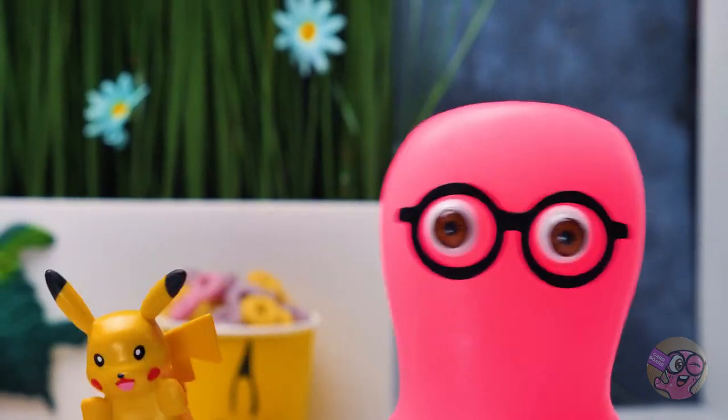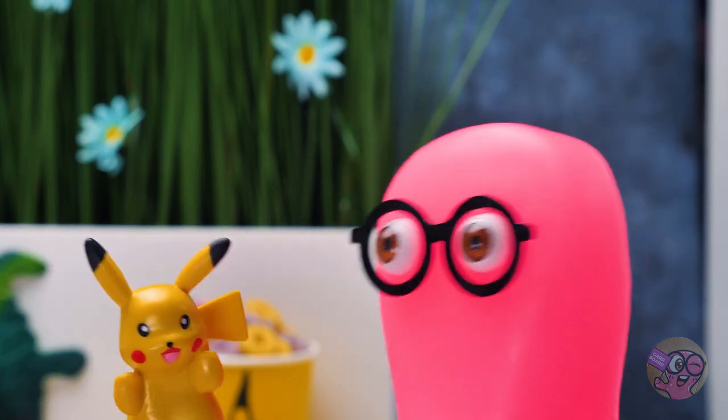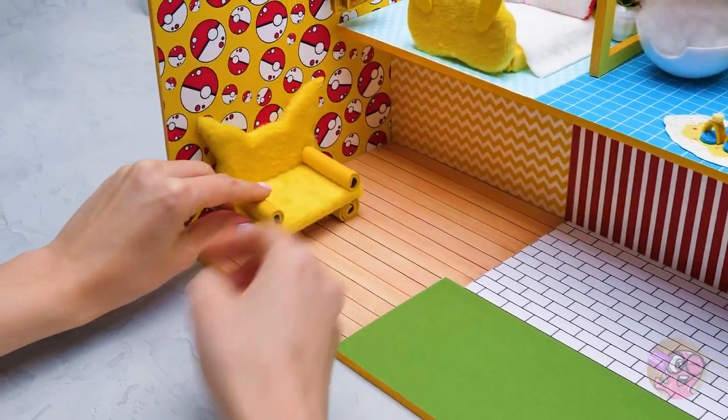Let's go. Stay away. Yay, I won. I knew that I'm the coolest one. Oh, Sammy got carried away. I thought he would help me more. The sofa is ready. Oh, hi, Sammy.